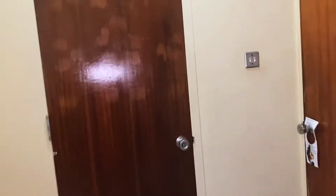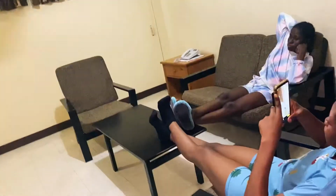Over here is another store. Another storage room. I don't know what it is, but yeah. Then this is the door outside. So we have a dining area. We also have another sitting room setting place. And here is the kitchen.